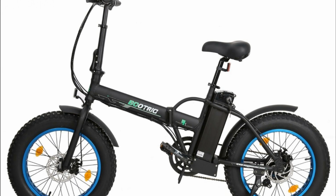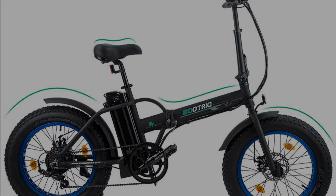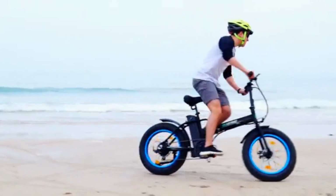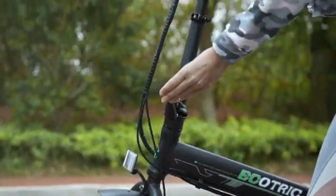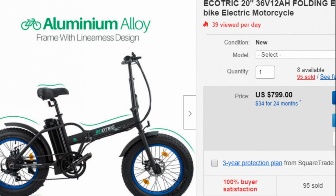Coming in at number 1 is an Ecotric 20-inch fat tire electric beach bike. Now this bike is a combination of a great price, a really comfortable ride, and speed. Now this bike does fold, and it does look like an e-bike, to be honest with you. I've seen this bike on eBay for $799.